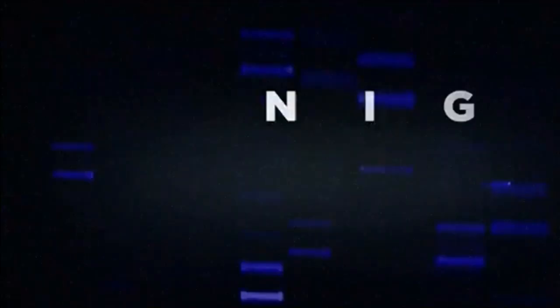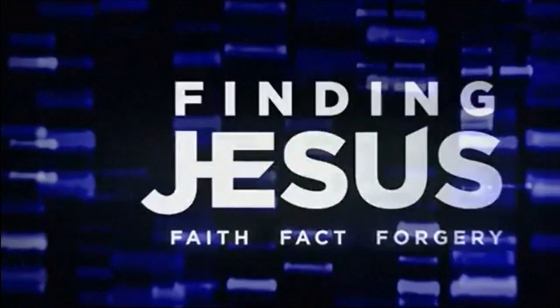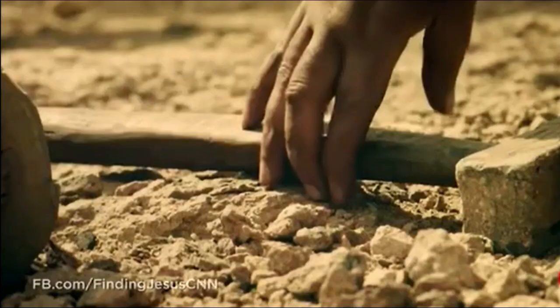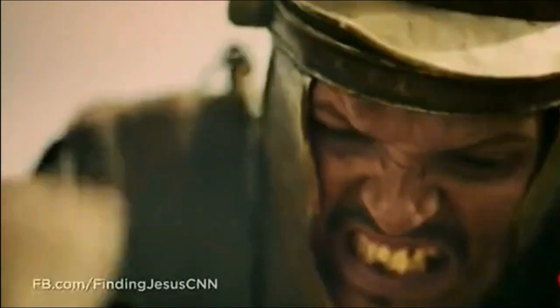But at this point, the mystery of the shroud deepens. The marks on the cloth challenge everything we thought we knew about crucifixion. The wounds appear to be in the wrong place. Each stage of the crucifixion process is designed to bring fresh pain and fresh humiliation. It's here the Shroud of Turin tells an unexpected story.